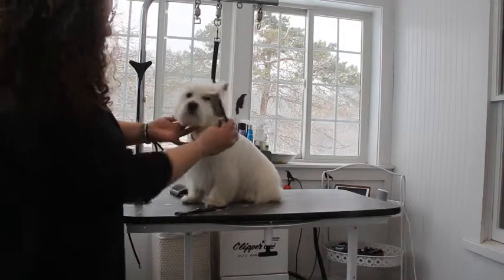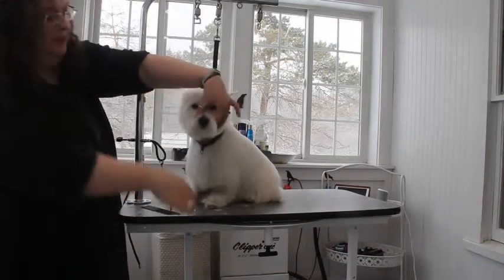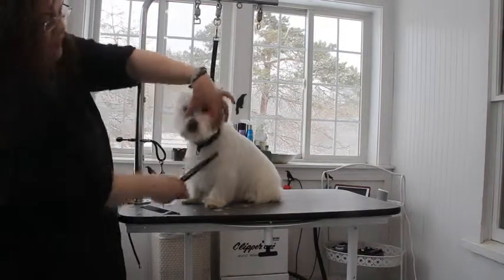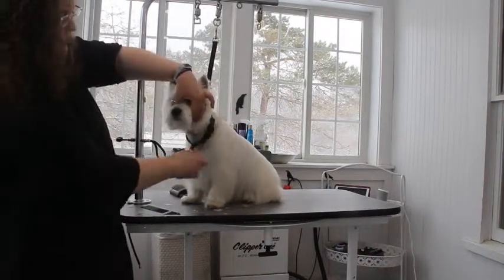Cheek fairly well fixed. I'm going to fix her muzzle now. I'm going to angle my scissors down to really make sure I'm keeping the lines right.